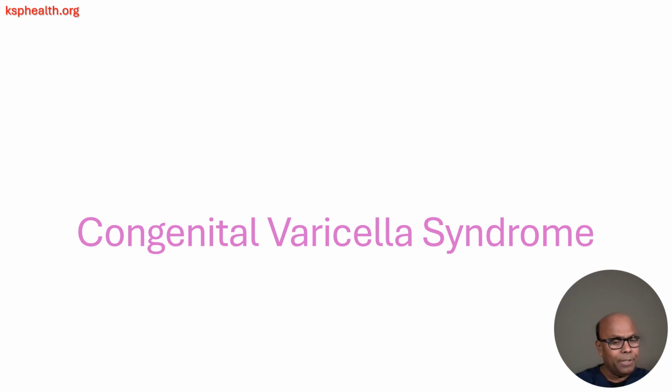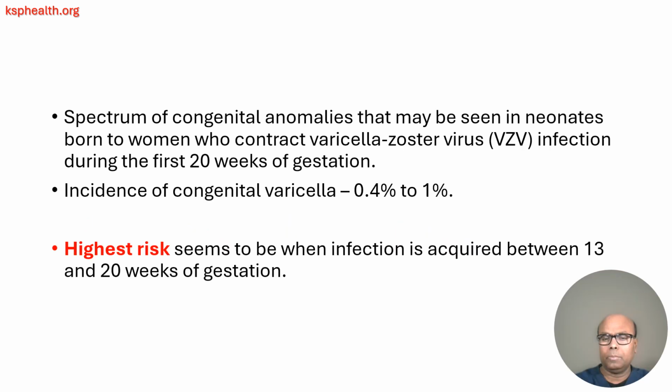The next one is congenital varicella. Infants can have congenital varicella infection or congenital varicella syndrome if the mom acquired Varicella-Zoster infection during the first 20 weeks of gestation. The incidence of congenital varicella is 0.4 to 1%.